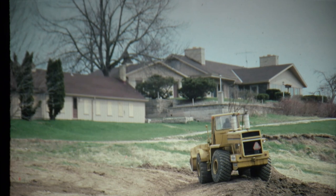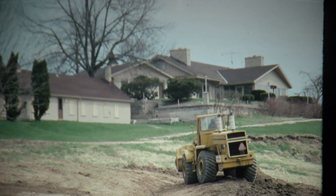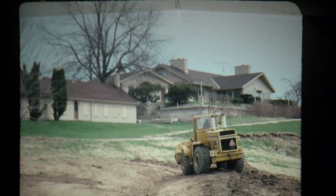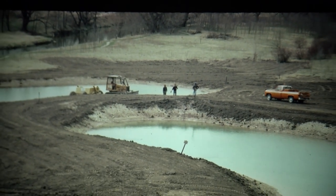The spring water would flow into the deeper of the two. When that was full, the excess water would flow into the shallower of the two. When that one was full, the water would flow back through a small wetland area and back to the Pigeon River. So there's the construction going on. Again, this is 1988.